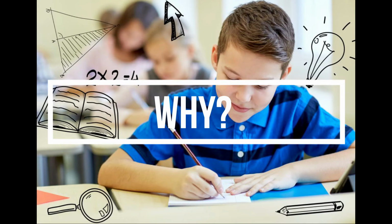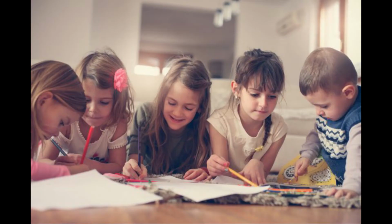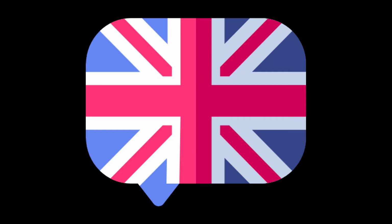Why work on your study skills would be the big question. It will make it easier for you to learn and do well in class, especially as you move up to year 4, year 5, and so on. And of course, with English, if you're not practicing very much at home, then this is a really good thing to follow. So here are the 6 steps to smarter studying.